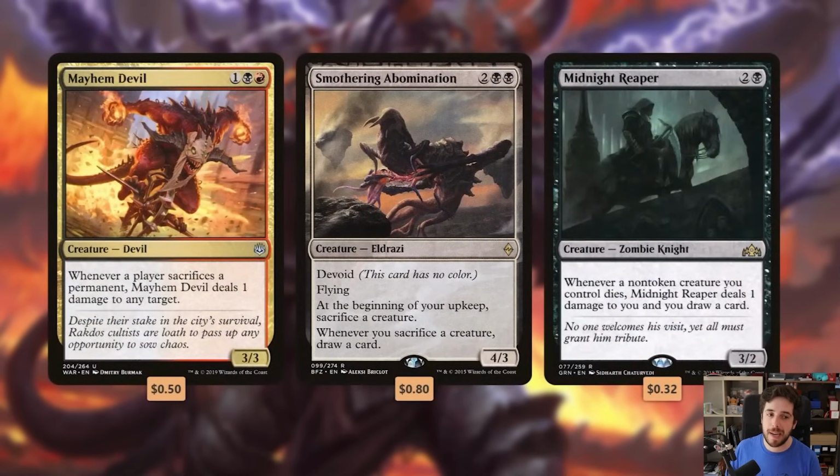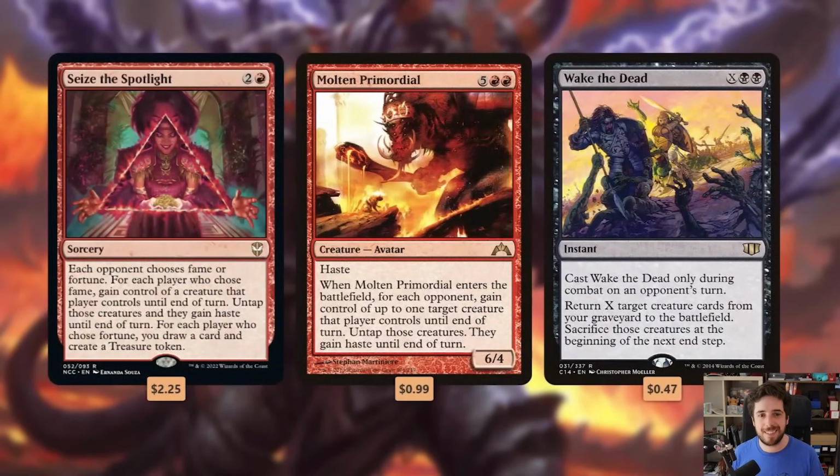And then we've got a lot of payoff cards for all this sacrificing too, like Mayhem Devil, just pinging things. Also, if your opponents are playing treasures or whatever, they just take oodles of damage. Smothering Abomination, you draw more cards. Midnight Reaper, you draw more cards. But what really sets this deck apart is there's so much spice going on.